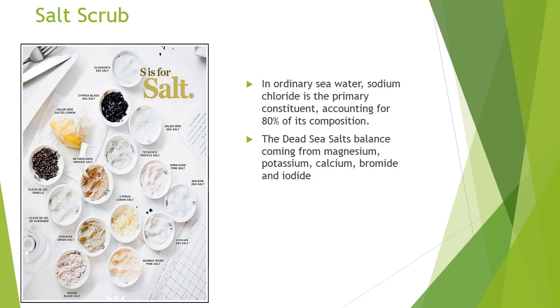The salt scrub. A salt scrub is probably the most popular body treatment at the spa. You can also buy ready-made salt scrubs or make your own salt scrub at home. A salt scrub's primary purpose is to exfoliate your skin, removing the outermost layer of dead skin cells and leaving your skin softer and smoother.